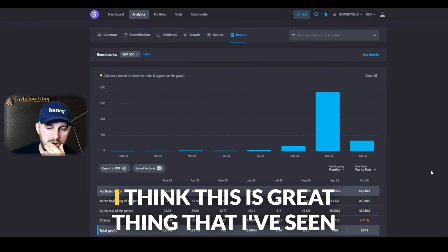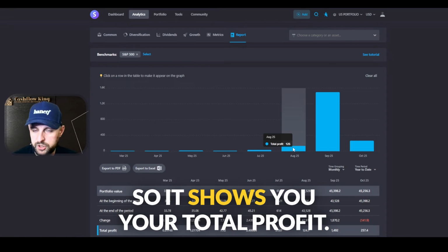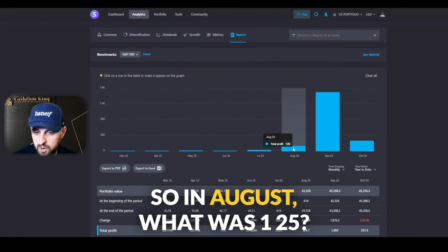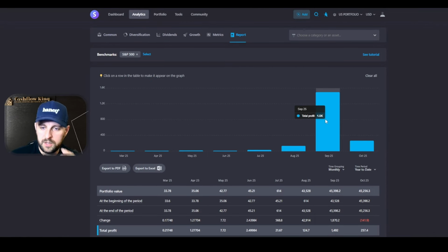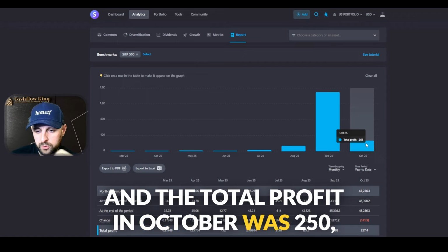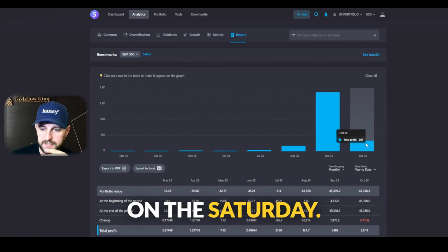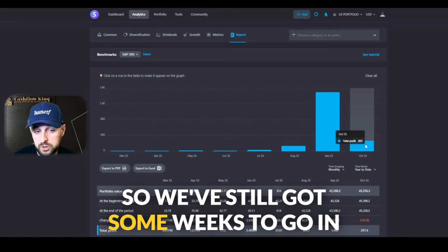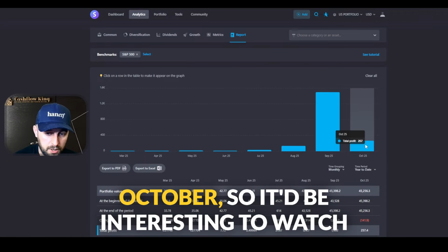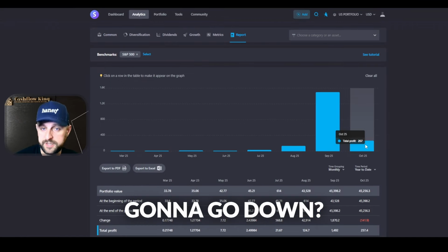Let's jump to the report. I think this is a great thing that I've seen so far. A good update from Snowball. Absolutely amazing. So it shows you your total profit. So in August, it was 125, 1,500 in September, and the total profit in October was 257. Just bear this in mind, I'm recording this on the 4th of October on the Saturday. So we've still got some weeks to go in October. So it'll be interesting to watch this total profit go up every single month, if that's going to be the case, or is it going to go down?